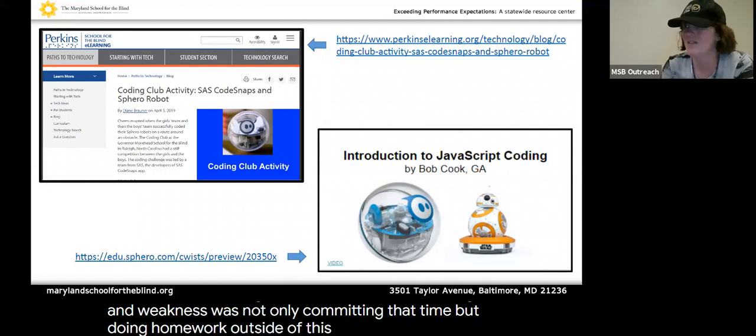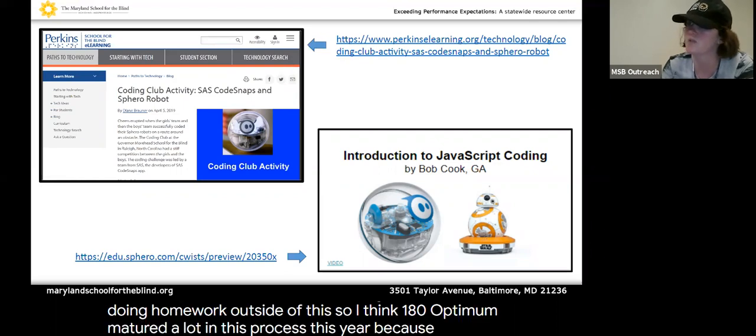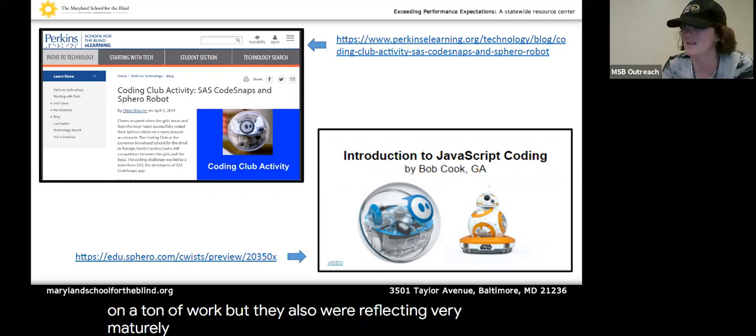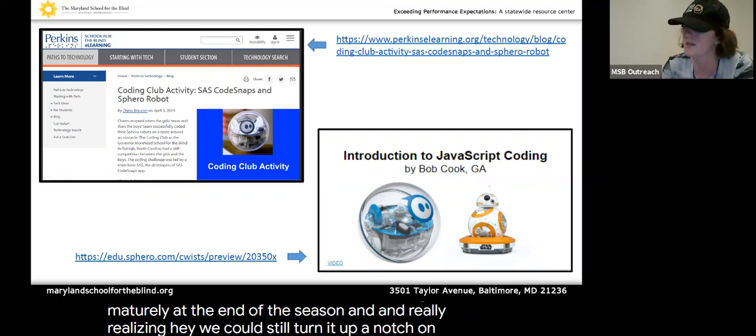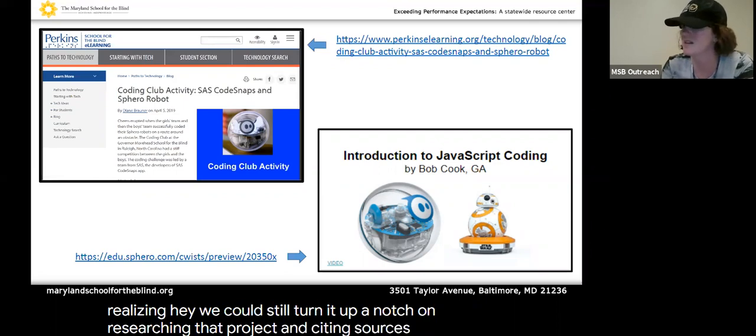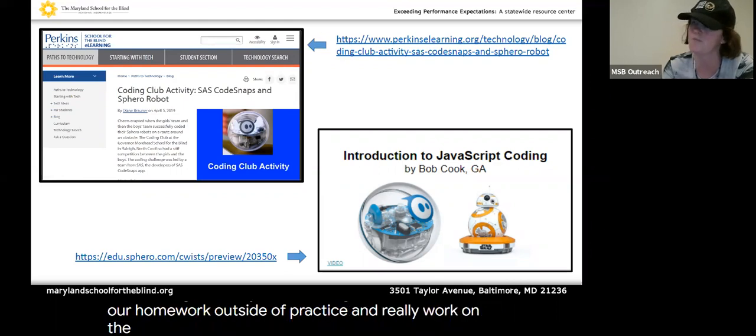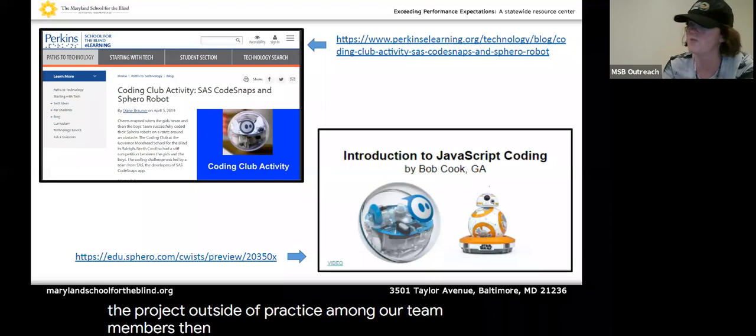So I think 180 Optimum matured a lot in this process this year because we took on a ton of work, but they also were reflecting very maturely at the end of the season and really realizing, hey, we could still turn it up a notch on researching that project and citing sources. And if we do our homework outside of practice and really work on the project outside of practice among our team members, then we have more time with our coach to do more of the programming. But the trick with First Lego League is making sure that you balance all those things. So that's a challenge, but those would be the top 2 things I would point out.